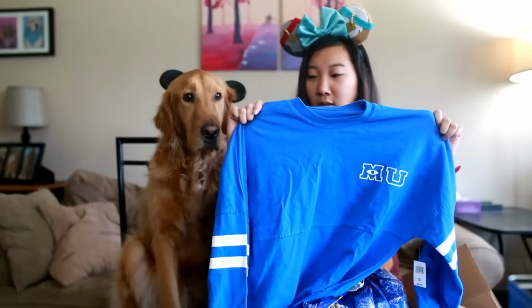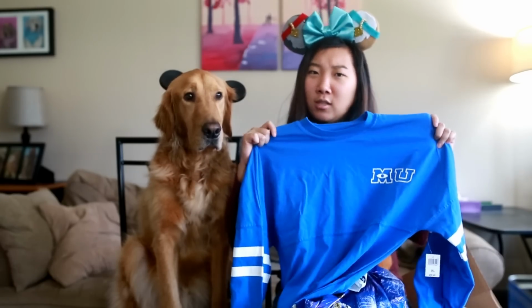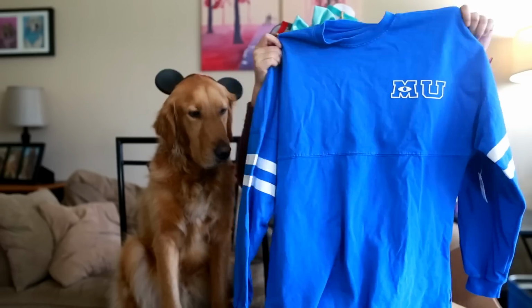I know Aulani has one now, and Disneyland and Disney World. I don't know if the other parks, the international parks, have them, but I really want to get a Walt Disney World one and then a Disneyland one when I go next time this year.